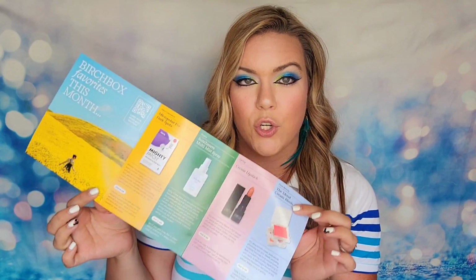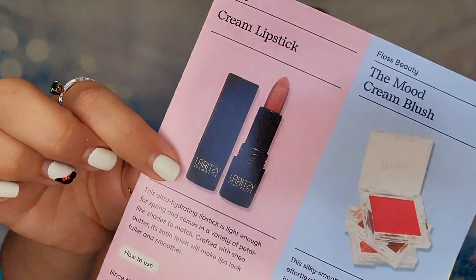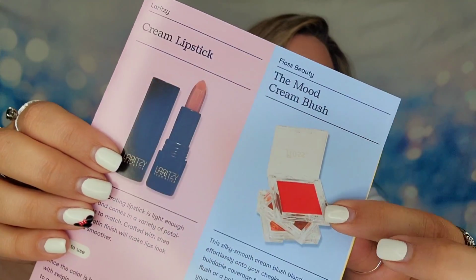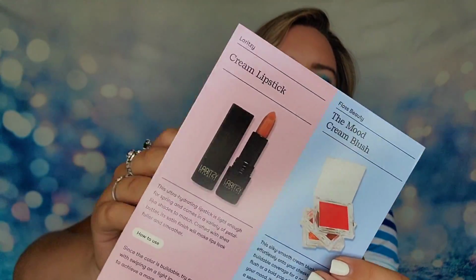So I was kind of selfish this month, you guys. I chose the products that I really wanted, but it did mean my entire box was basically from one company. Now, if you choose to sign up for this box, you obviously do not have to go with the choices that I made where I'm getting all the same items from the same brand. Like I said, inside of the booklet, they talk about some of the featured products they had available this month. So one was the Mighty Patch that we already talked about, but they did have a cream lipstick from Laritzi. This was also a full-size product. Additionally, they had cream blushes available from Floss as well. I opted to go with the lip glosses just because I thought I would use that more than the blush at this time.